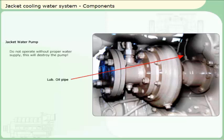The jacket water pump is an engine-driven centrifugal pump type. It delivers water for cooling the turbocharger and the higher temperature section of charge air coolers for engines equipped with two-stage charge air cooler. The roller bearings are lubricated by the main lube oil system.